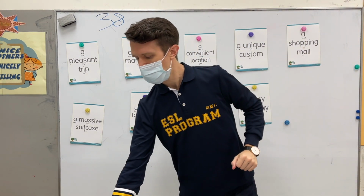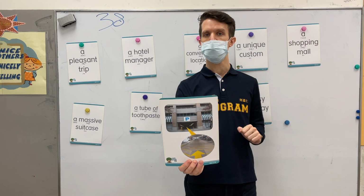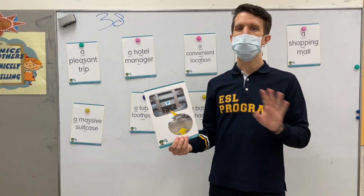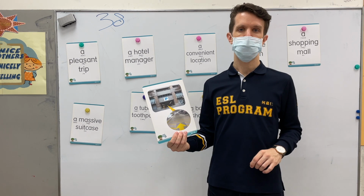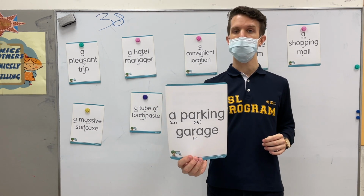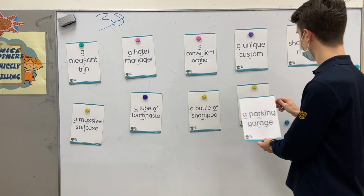All right, and our last one, we have a parking garage. A parking garage. This is just a big building and all it is for is cars to park, all right? So you go inside and there's all these spots where you can park your car, and that is a parking garage, okay? And that wraps up all of our nouns.